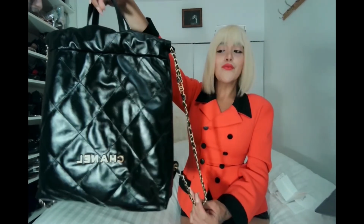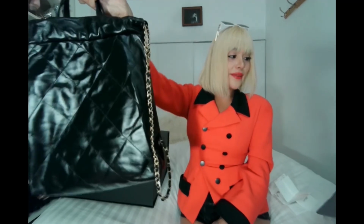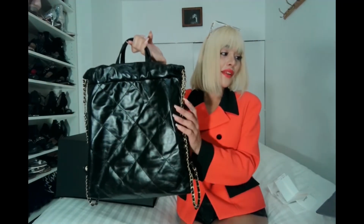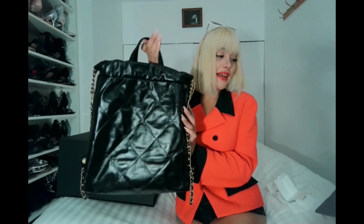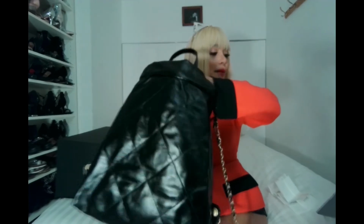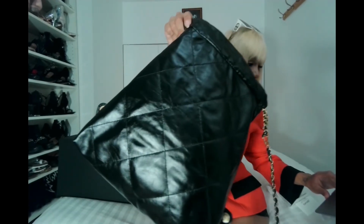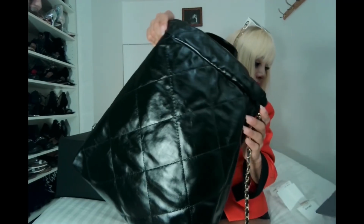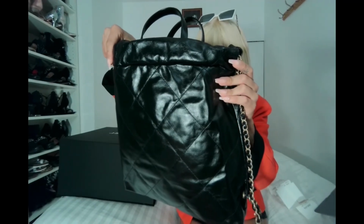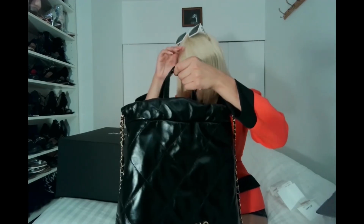She's a little bit more wrinkly than I remembered her. I don't know if I was given a different one from the one that I had seen, but it's pretty accurate to what you see on the camera. Even though I don't have the best camera, it is pretty accurate. The leather is pretty wrinkly, and yeah, there's not much to say besides that it has double handles.